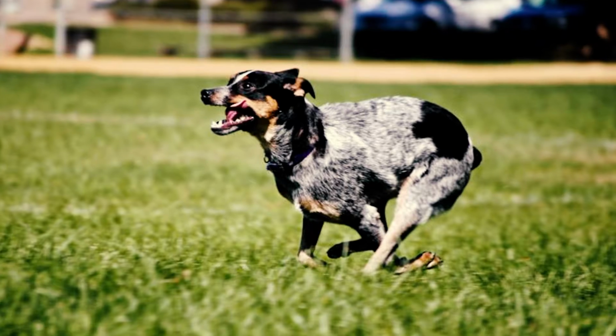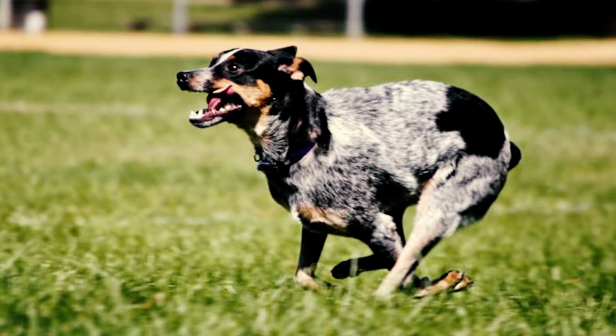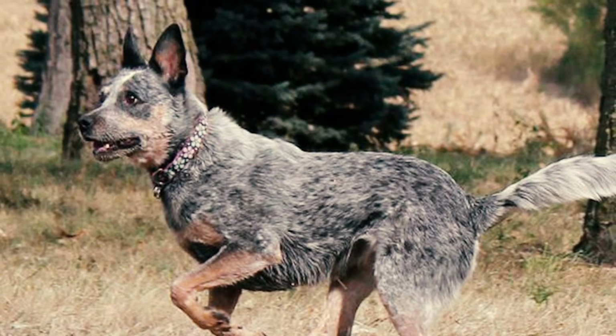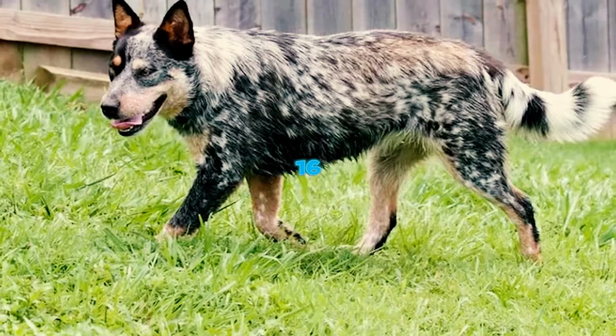Number 15. With their strong wanderlust, these dogs can be excellent escape artists, often running off in pursuit of potential prey. To prevent your Heeler pup from running away or getting hurt, you gotta ensure that your yard is securely fenced. Number 16.